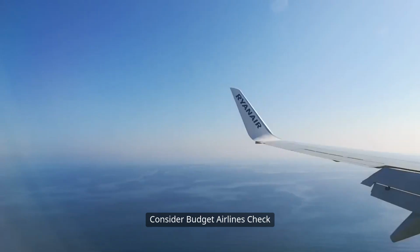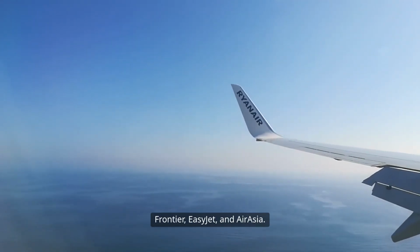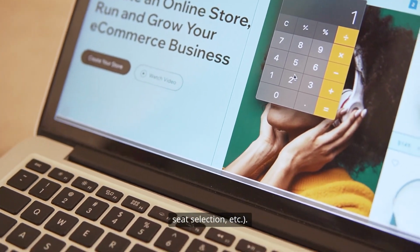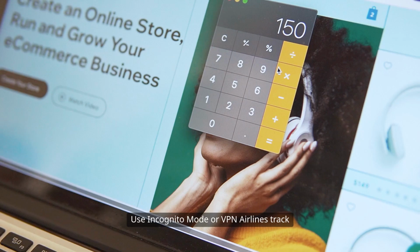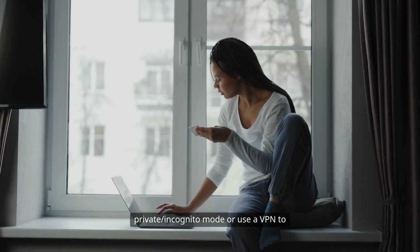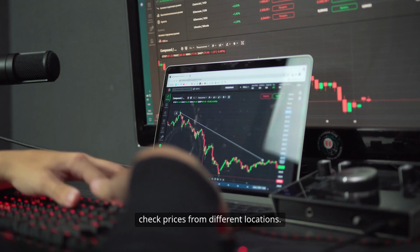5. Consider budget airlines. Check airlines like Ryanair, Spirit, Frontier, EasyJet, and AirAsia. Be aware of extra fees, baggage, seat selection, etc. 6. Use incognito mode or VPN. Airlines track your searches. Try searching in private, incognito mode, or use a VPN to check prices from different locations.